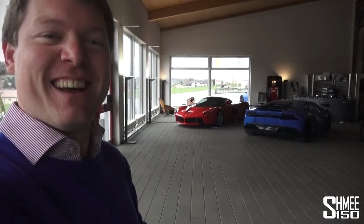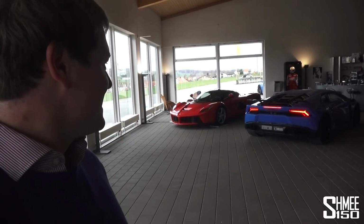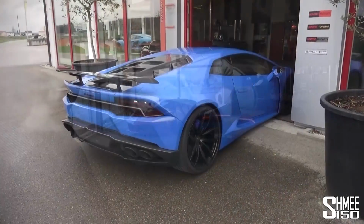Lamborghini V10. It got so much quieter there all of a sudden. There we go. Yeah. Sounds good, it's going to sound even better. But let's get this car outside and take a look around it again in a little bit more detail.